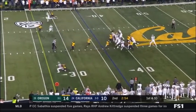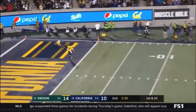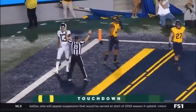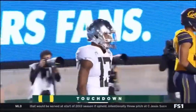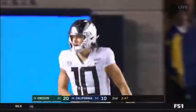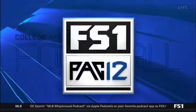Herbert. Again, taking the shot to the end zone. Touchdown! Dylan Mitchell, 36 yards. He's got 1 touchdown pass of 31 of 36, and the Ducks have a touchdown run of 45.